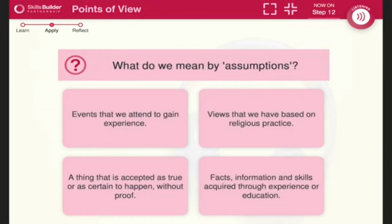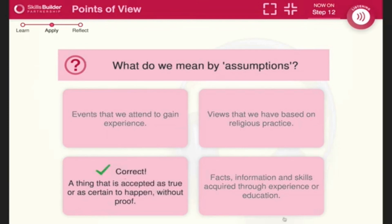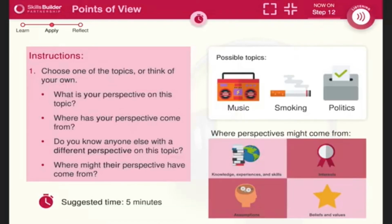What is an assumption? Is it an event that we attend to gain an experience? Is it a view that we have based on a religious practice? Is it a thing that we accept as true or certain, but we don't actually have proof of it? Or is it facts, information, and skills acquired through experience or education? So if we make an assumption, we're accepting something as true without actually having any proof. And we make a lot of assumptions every day, and sometimes it feels like it's the right thing to do, but we need to think carefully about the assumptions that we make.